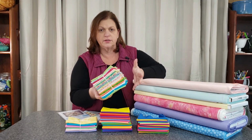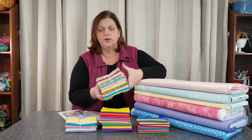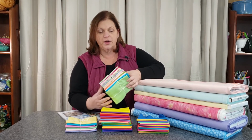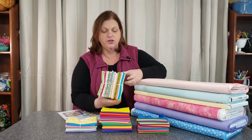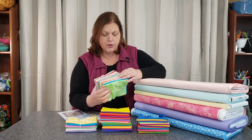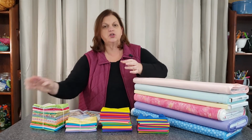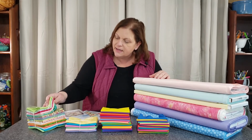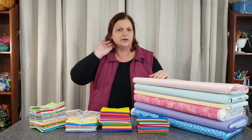Some people call them our picks, some people call them mix and match curated bundles. I'm just putting together an assortment of 20, trying to get as wide a range of colors as possible and a wide range of solids, tonals, small prints. Yeah, here's a large print. Just trying to pull that together. I'm not going to say that there isn't a random batik in there. In fact, this one does, but there's not very many batiks in there at all, if there is.